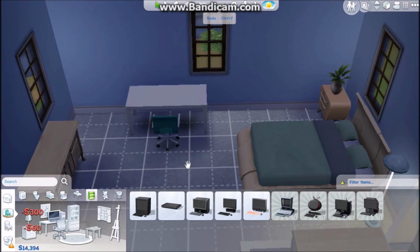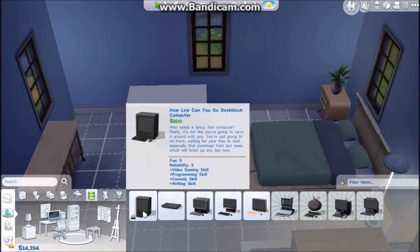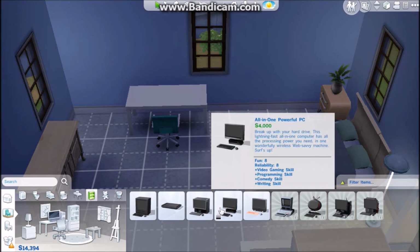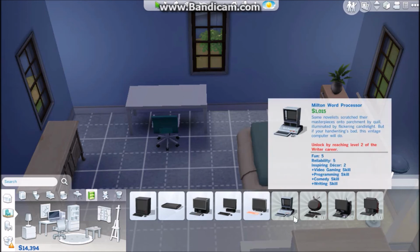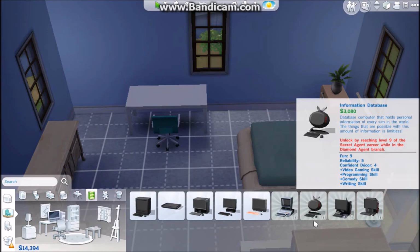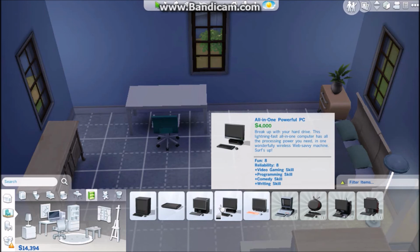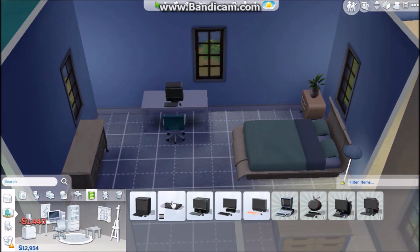What just happened? Okay. They're gonna get this one. How low can you go, desk, block, computer? Okay, how about the mid-range desktop? Okay, all-in-one powerful PC, disappearing desktop. Okay, I can't even get that. So, literally. Okay. This one. And then they're gonna have a tablet.